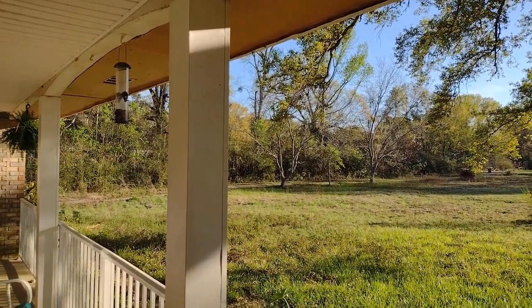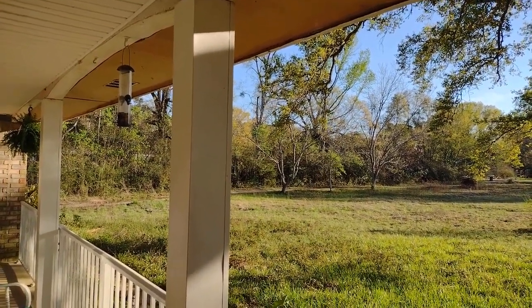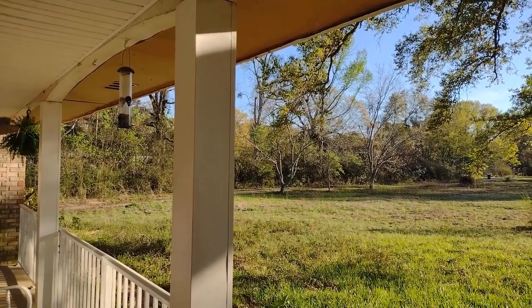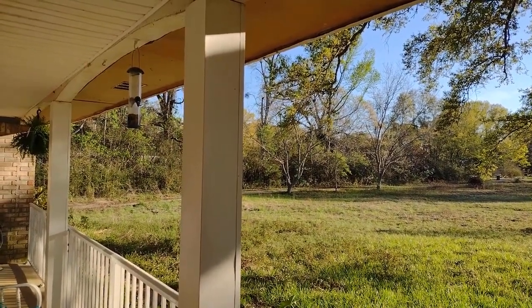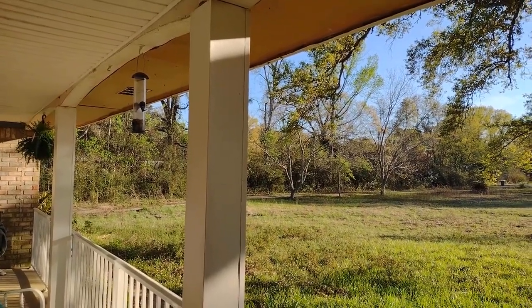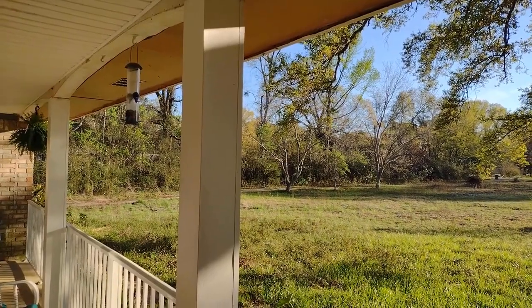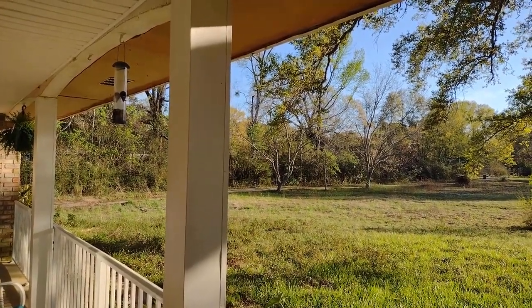So I could have put it on the middle one, but I didn't want to move my bird feeder because I like watching the birds come to my bird feeder through the window when they come up. So I decided to just put it at the other end. But I like it. It looks nice. Maybe I'll get another one for that empty hook too.